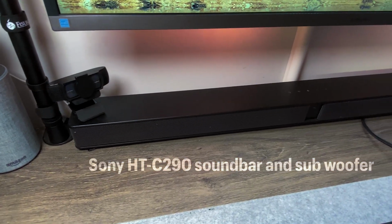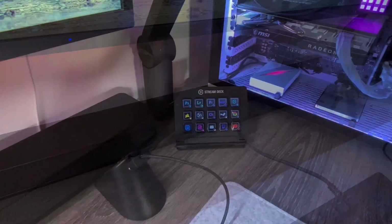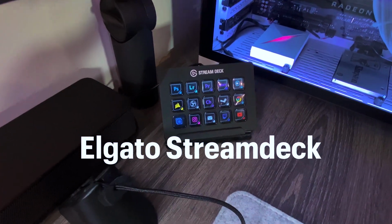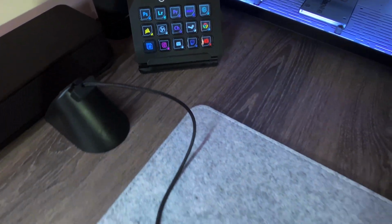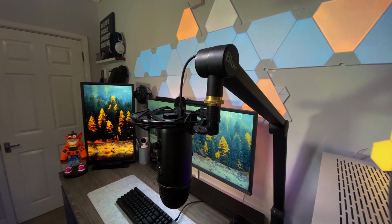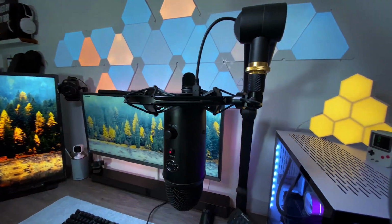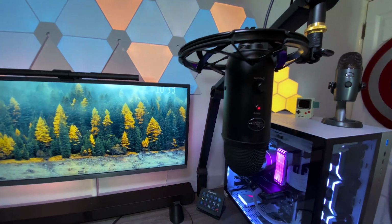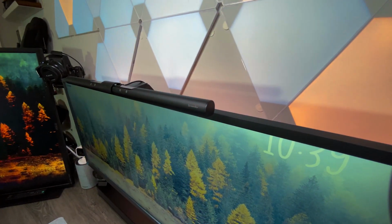Moving on, my Sony soundbar is what I use for all of my sound. It's very nice quality, really good bass on that as well. And of course, the Elgato Stream Deck needs no introduction, an absolute must-have. So earlier this year, I worked with Blue Microphones. This is the Yeti Caster, which is the arm, the shock mount, and the mic. Very good quality, and is what I'm recording on now.